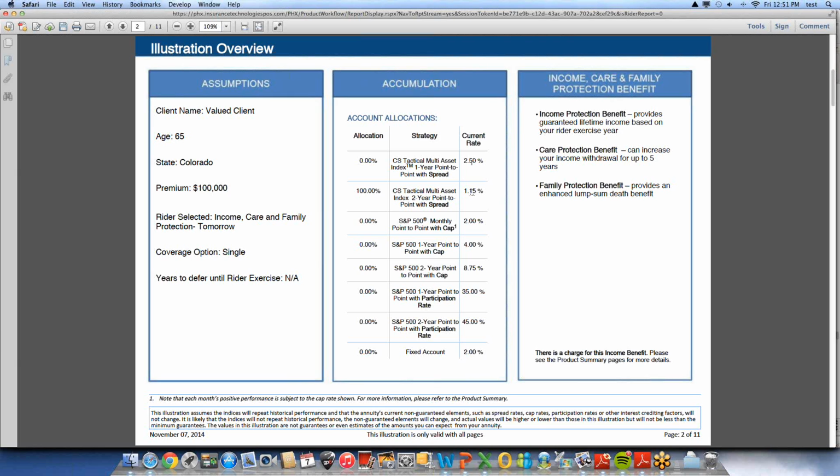So they vary by product. Is there a maximum that Phoenix can go to? Yeah, I think it's 10. I think it's 10. Okay. What are Phoenix's ratings? Phoenix is a B carrier by AM Best.